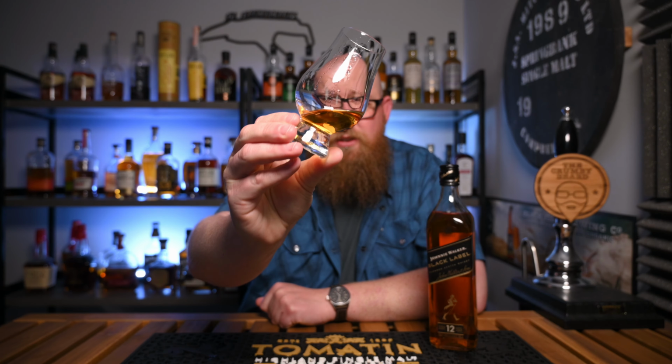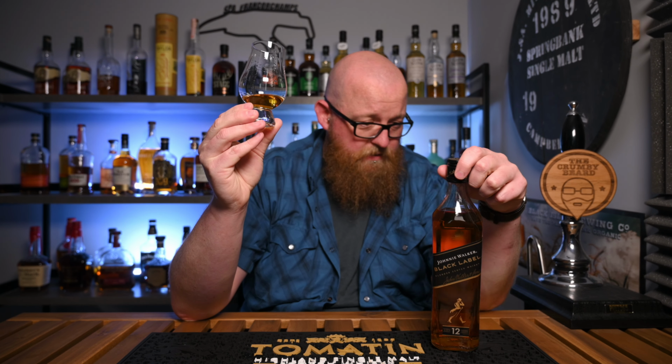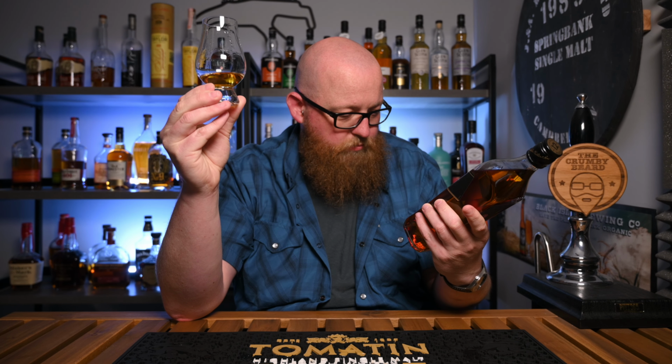Right then, we'll mop that up later on, given that we're already here now and it's messy. In the glass, it's got a nice dark hue to it. I would be very surprised if this doesn't have colouring added, if I'm completely honest. I don't think it says anywhere to the contrary, but I would be pretty surprised if this was both unchill filtered and without colouring. No mention of it. I think it's fair to say that it probably is, but I'm happy to be proved wrong, of course. It's got a nice dark colour, but it's probably not real, so not really much point talking about it.